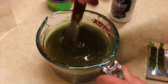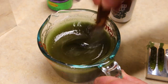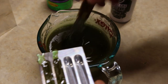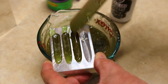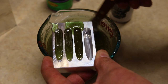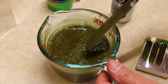All right, so now we're at 80 drops of dark. There, see, now we're starting to, okay. Now we're getting somewhere. There we go. That's what I'm talking about. A little less translucent up there. Yeah, that's what I'm liking right there. Can you all see that?